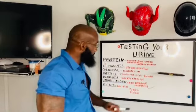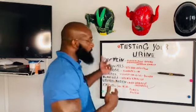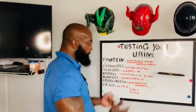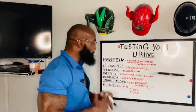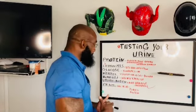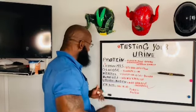Blood. Now, intense training. If you overtrain, your blood will be high. So that's why I recommend do not take this test a couple hours after you leave the gym, because you're going to get a negative result on your whole entire panel. So do not do this. But blood, it will show up if you actually overtrain. It will show up in your urine.